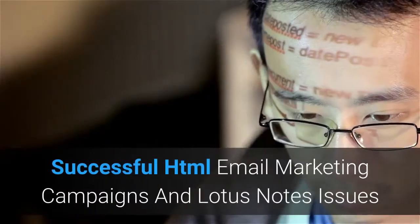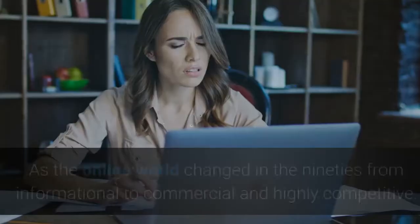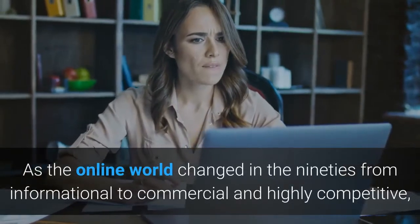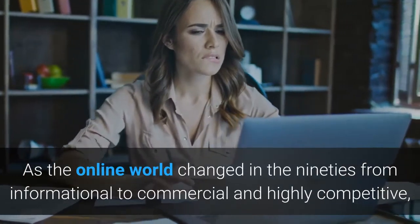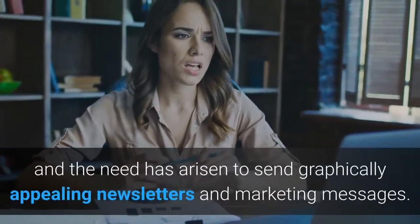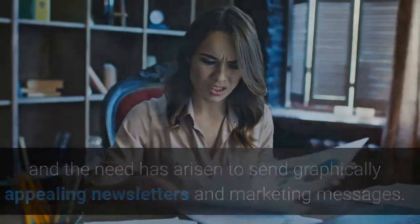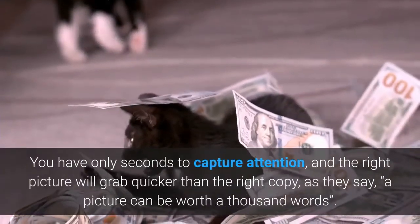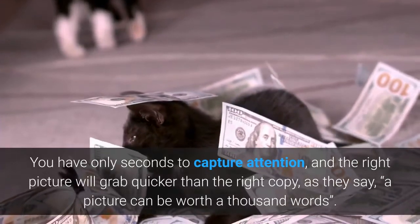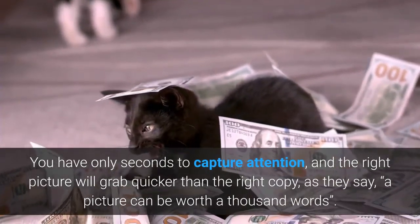Successful HTML email marketing campaigns and Lotus Notes issues. As the online world changed in the 90s from informational to commercial and highly competitive, marketers embraced the new technology and the need has arisen to send graphically appealing newsletters and marketing messages. You have only seconds to capture attention, and the right picture will grab quicker than the right copy. As they say, a picture can be worth 1,000 words.